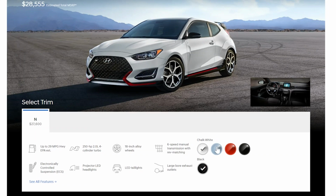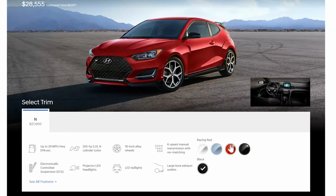It has those red pieces there, and I kind of feel like I would prefer to get the red one. If I were to choose one, I would get a red one because I don't like those red pieces contrasting with the black or the white or whatever the option is. But that's one of the options.